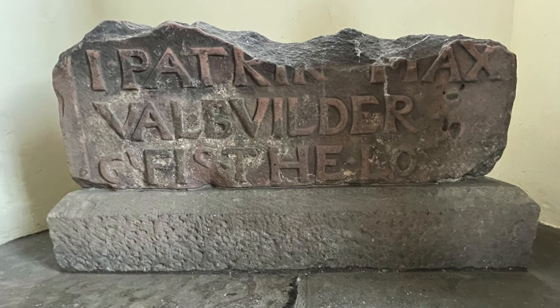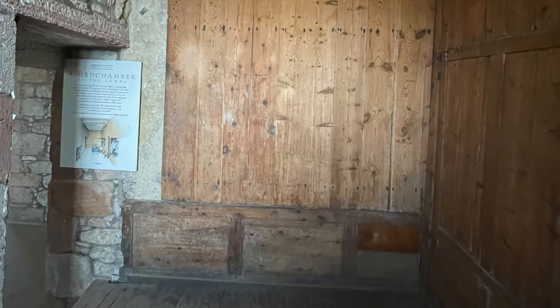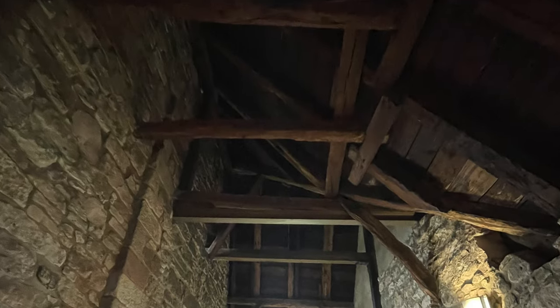His wife, Lady Margaret Crawford, was married to him for 44 years and bore him 16 children before she left him. The castle needed extending to house this large family. And Sir Patrick made these alterations, and this resulted in the castle that you see standing today.